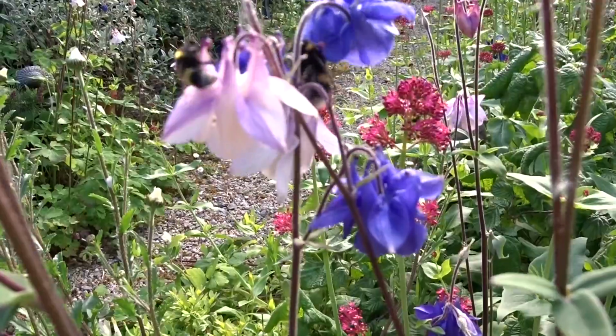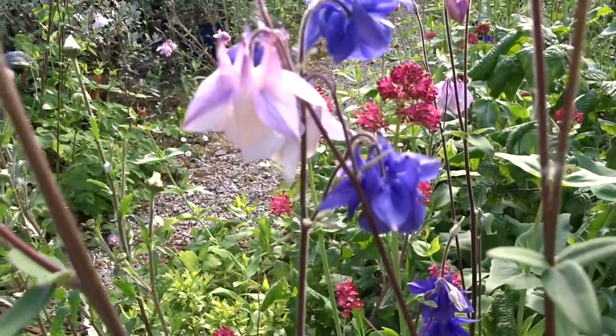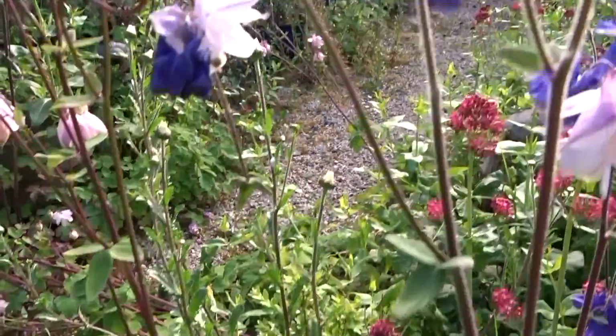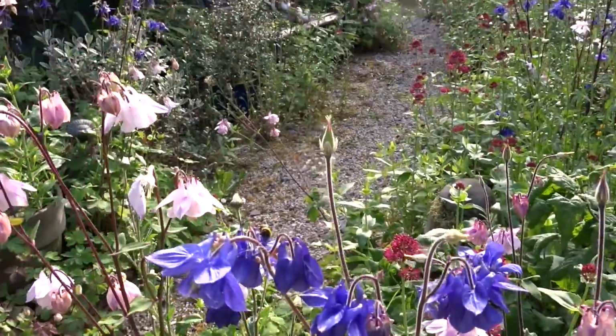Look at all the different sizes of bees. You've got big bees, little bees, in between bees. That's a very gorgeous little thing there. Look at that. It's like a little fairy bee. Furry and fairy.